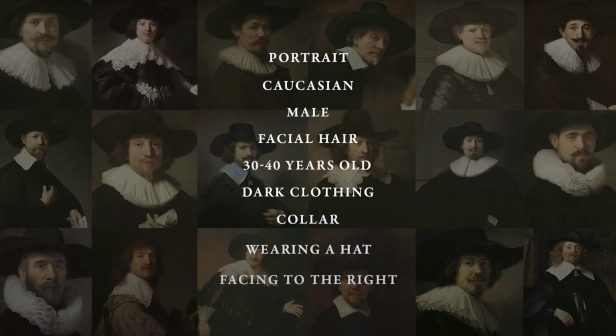Let's see. Every single one of these portraits on screen right now would have been tossed out. You wouldn't use any of those. I mean, come on. What is the idea here? That's what I'm curious about.